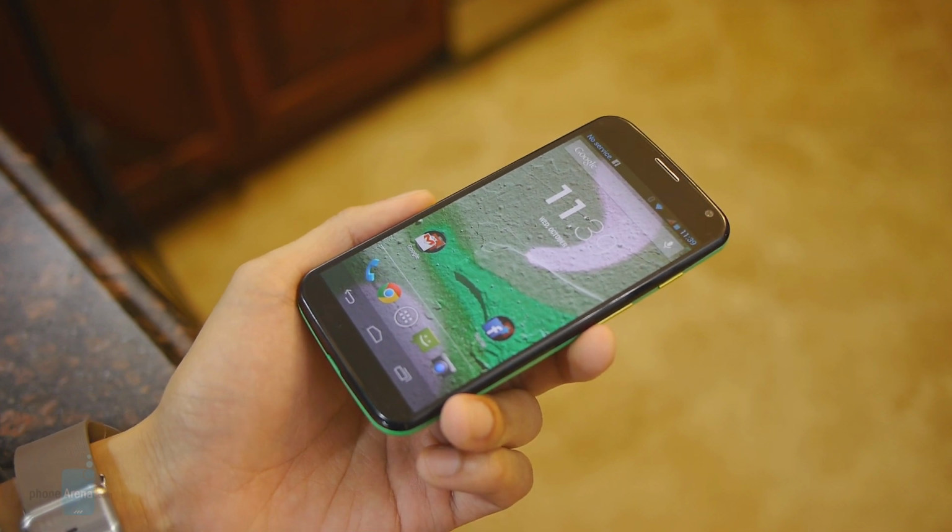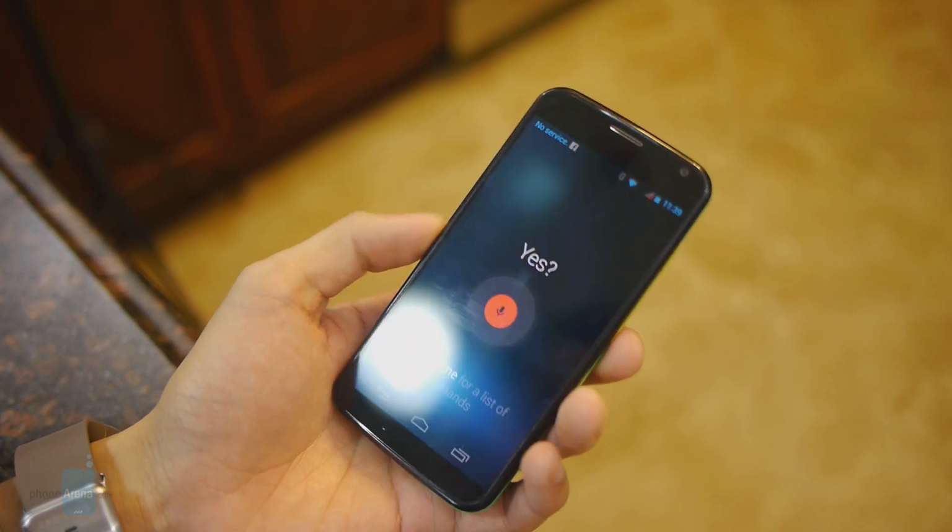So for example, okay Google Now, what's the weather like?